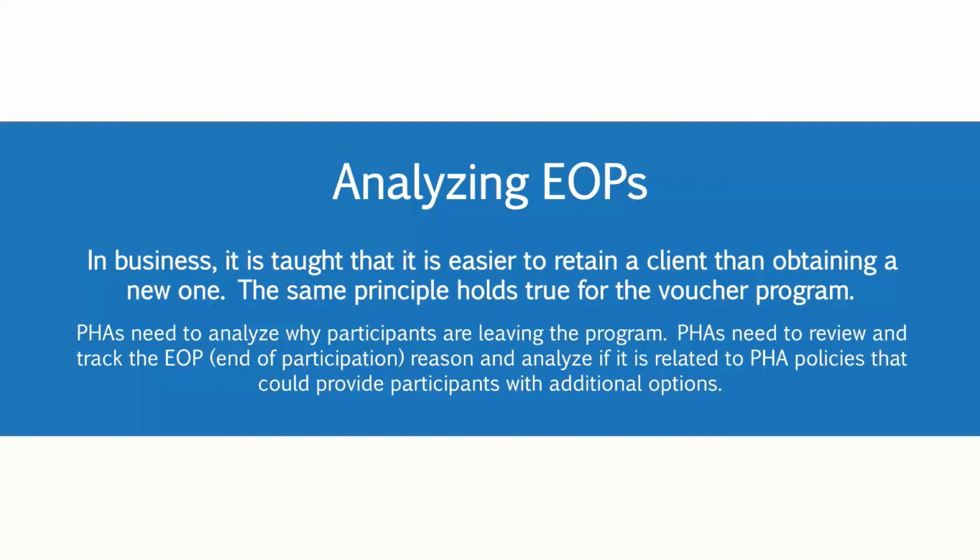What I would prefer PHAs do is to review their policies in regards to missing recertification appointments or not submitting documentation through the mail, or whatever the case might be for why residents get EOP'd, and see if you can be as lenient as possible on that to maximize the number of vouchers that you have on your program. So PHAs need to analyze how many and why your participants leave the program. If you do that, you may find that you have policies related to EOPs that are resulting in more residents being removed from your program than you need to. And so one of the things I would recommend here is certainly track your EOPs, find out why people are leaving your program, and see if it has anything to do with your policies.